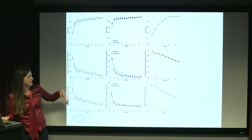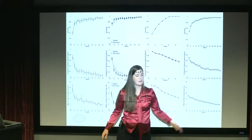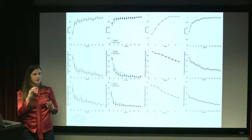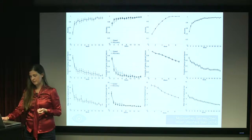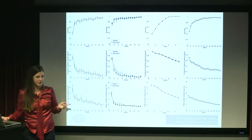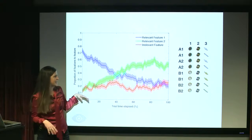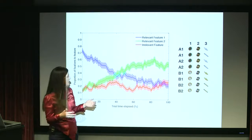This replicates across different task environments. These are slightly harder category learning problems, but we see the same pattern of results. People learn it, they get more efficient, they ignore unimportant information. And we did a big survey of this. We did a 10-experiment paper where we looked at a bunch of different category structures and eye movements. Even within a single trial, if you set up the task so that one feature is more important than the others, people's eyes will track that as they learn.